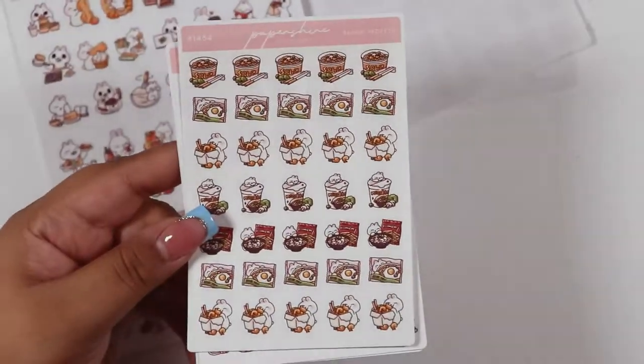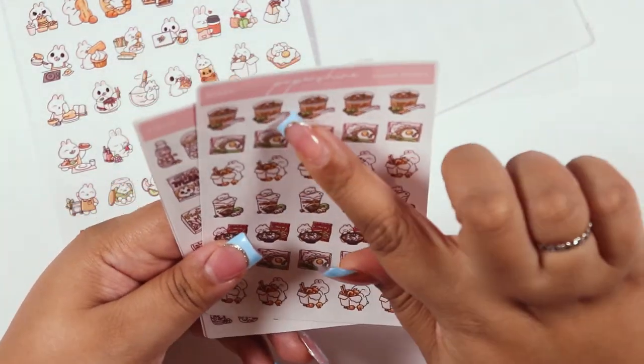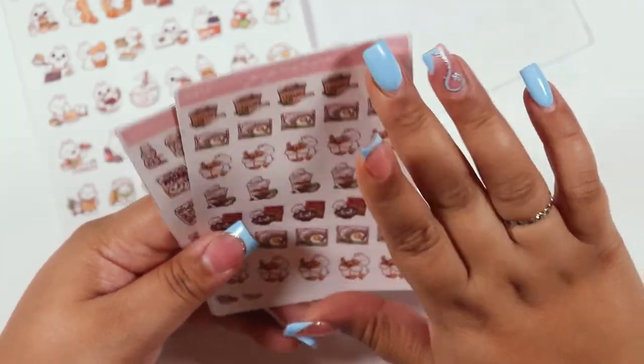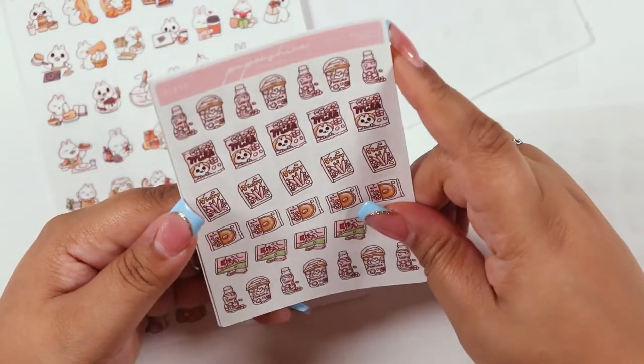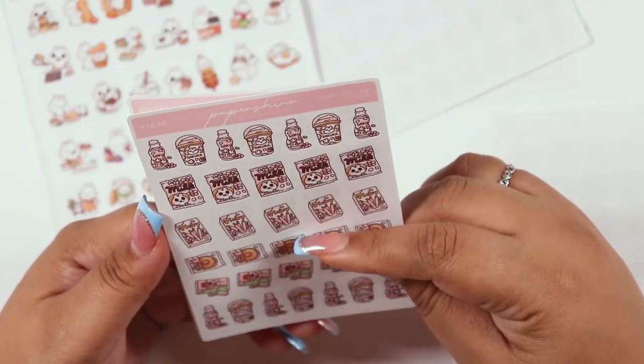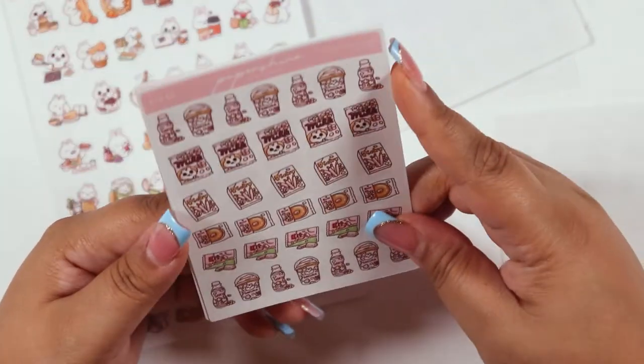So, we have some ramen packets. Let me zoom you guys in. These are so cute, and I actually have been eating instant ramen in these kind of containers, and I eat one that's called hot and spicy, and it's really good. So we have that, and then we have the Cherry Blossom snacks, and it has the Pocky, the bun, Kit Kats, the drinks, and milk chocolate or whatever.